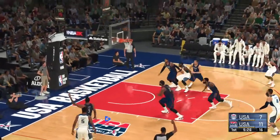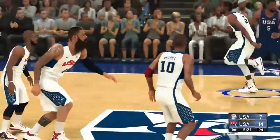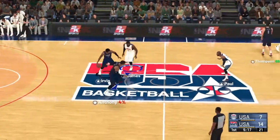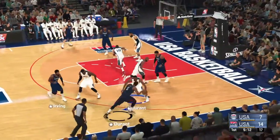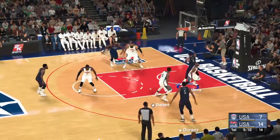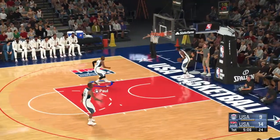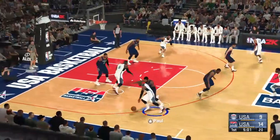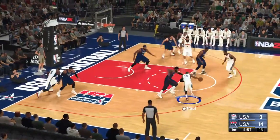And here's KD for 3. Another 3 for USA. And the story here, Kevin, early on is how well they've shot the basketball. Irving with it. He's picked up by James. Durant, the pass to Anthony. Laid in with a nice touch off the glass. Anthony's got his second bucket of the night. And love the muscle Anthony brings to the 3 spot. Takes pride in outworking everyone when he's that deep inside.